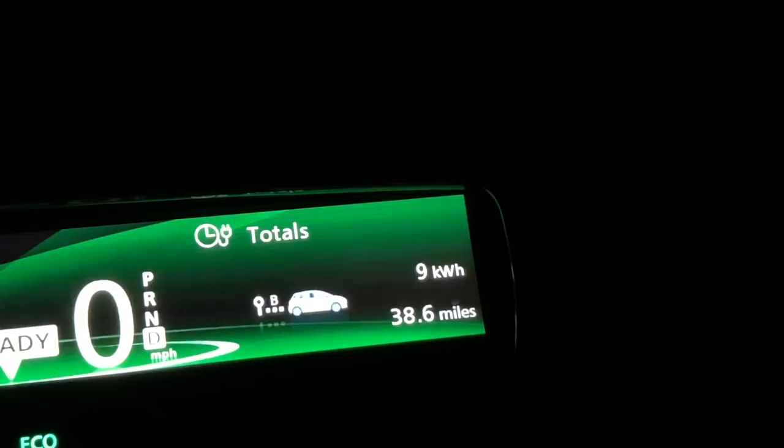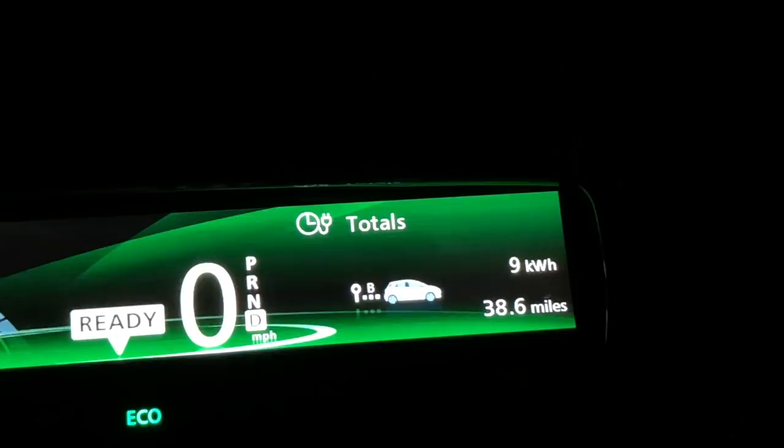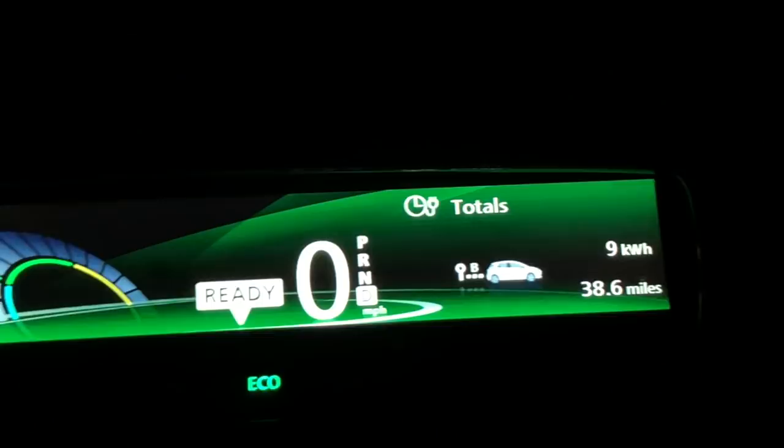Didn't have that on the Leaf. That readout's quite nice. You obviously get a percentage on the Leaf, which you don't get on this. No percentage anywhere. So that figure could actually be pretty useful. But we'll just see where that ends up, those three figures, and how accurate it all is. Well, this is actually a really nice car to drive.